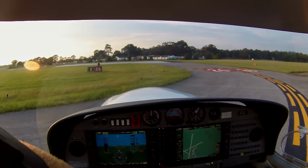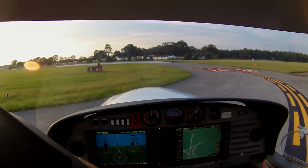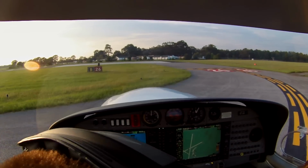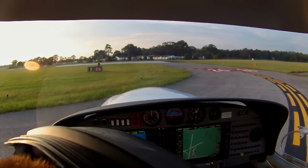Alright, here's run-up. Brakes are set. We just set the parking brake. You always want to be ready for the brakes just in case the parking brake fails, but it should hold us. Trim for takeoff. Right here's our trim. We want to make sure that that line there is lined up with the notch in there. So we're good there.